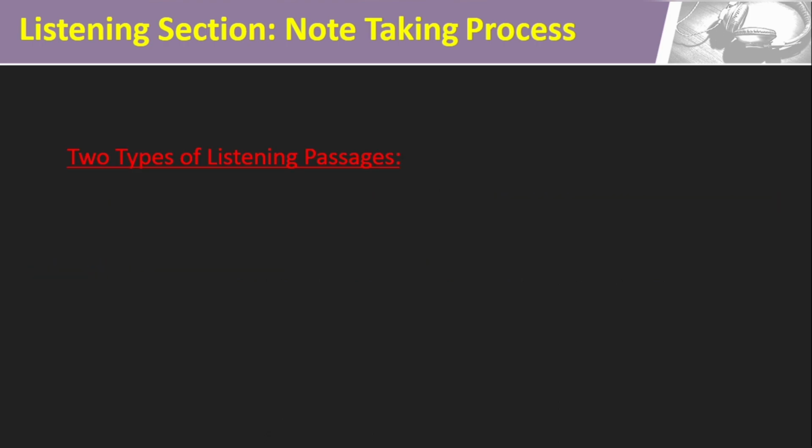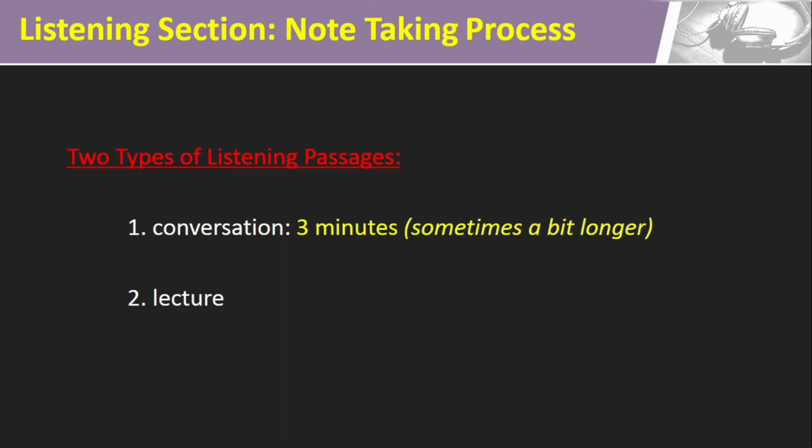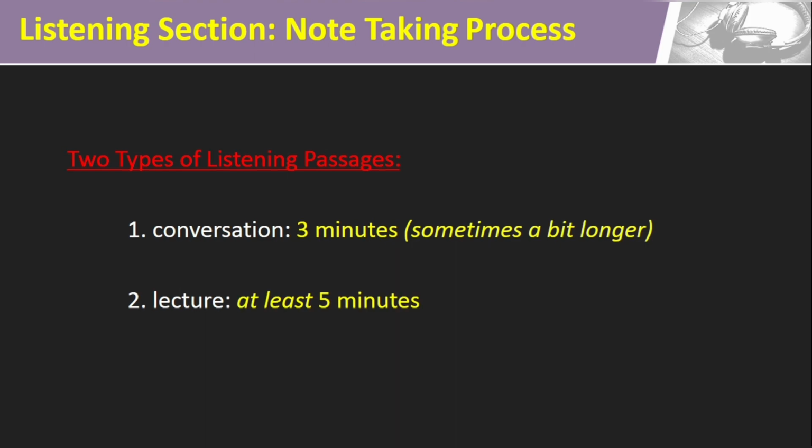There are two types of passages in this section, conversation and lecture, and they are both lengthy. A conversation may run for about 3 minutes, sometimes a little longer, while a typical lecture will run for at least 5 minutes. So just imagine the amount of information that a test taker needs to store in his or her memory, if not going to note-take.